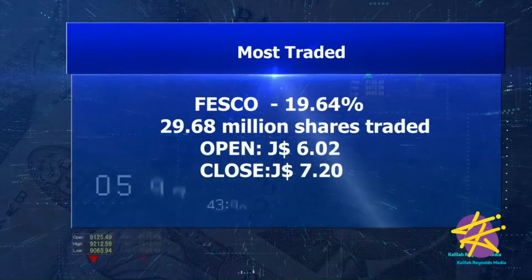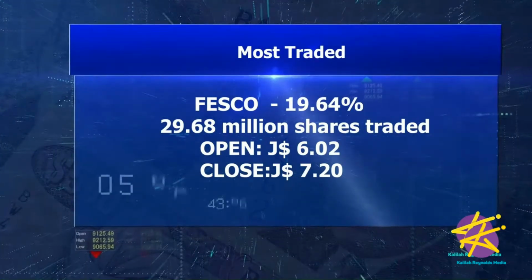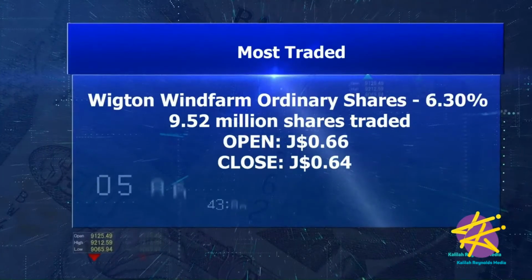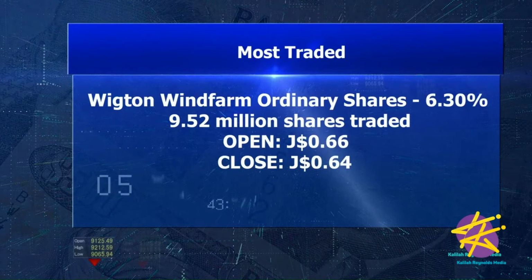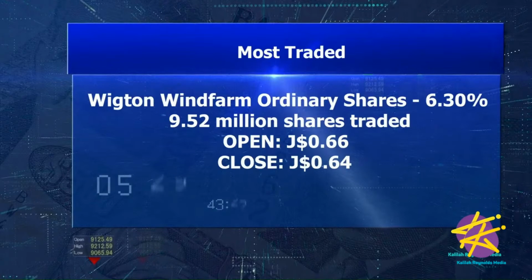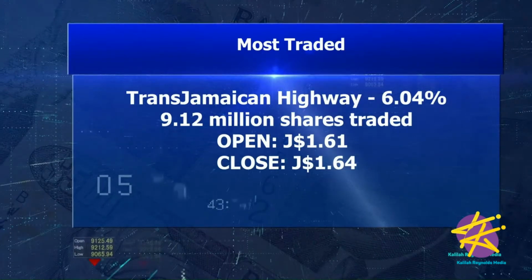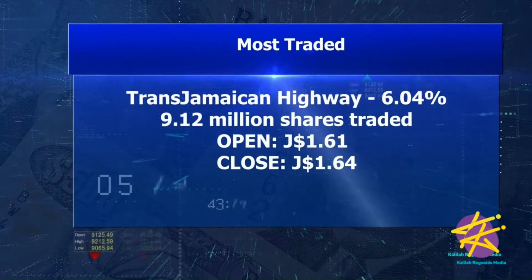Fesco was the most traded stock, taking up nearly 20% of market volume, with people buying and selling nearly 30 million shares in the company. The stock opened this week at $7.20. Wigton Wind Farm ordinary shares traded at the second highest volume. People bought and sold nearly 10 million shares in the company. The stock's price lost 2 cents to open the new week at 64 cents. And the Trans-Jamaican Highway rounded out the most traded, taking up 6% of market volume with 9 million shares trading. The stock's price rose 3 cents to open this week at $1.64.